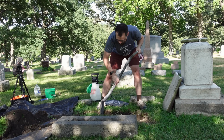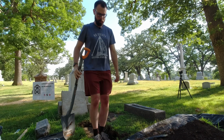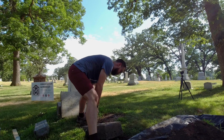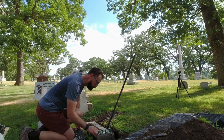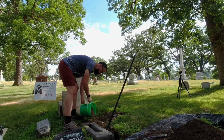We've had to form a new keyway. This headstone would have historically sat in a keyway. What I've formed in concrete, we call that a keyway. We've had to make a new one. The old one is missing, it's gone, it's buried, it's not here anymore. This keyway will support this headstone and keep it upright for the future.